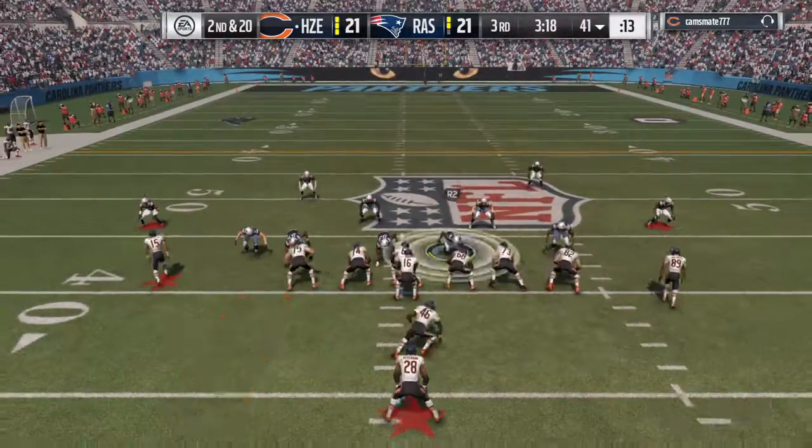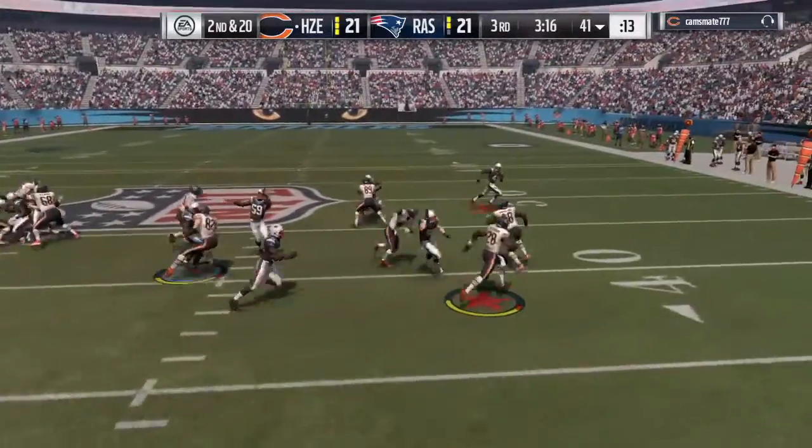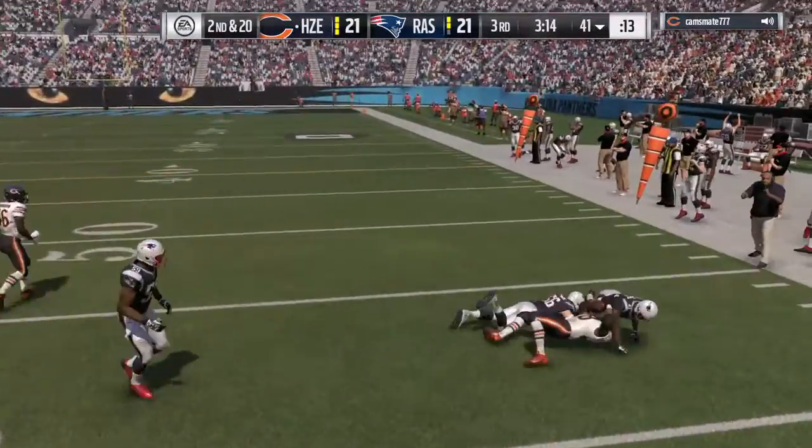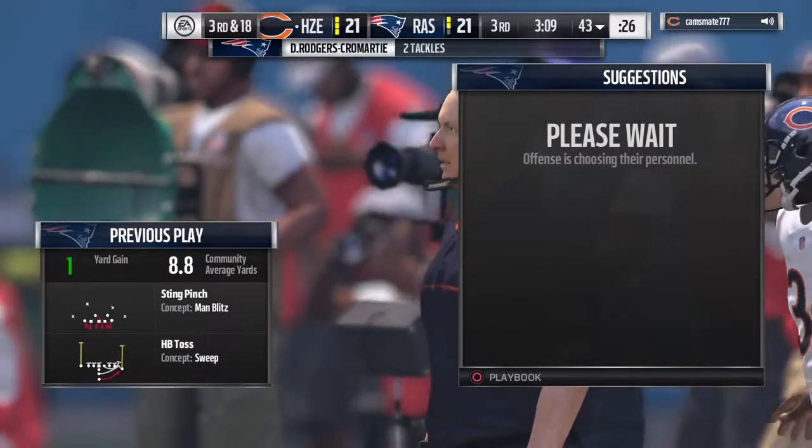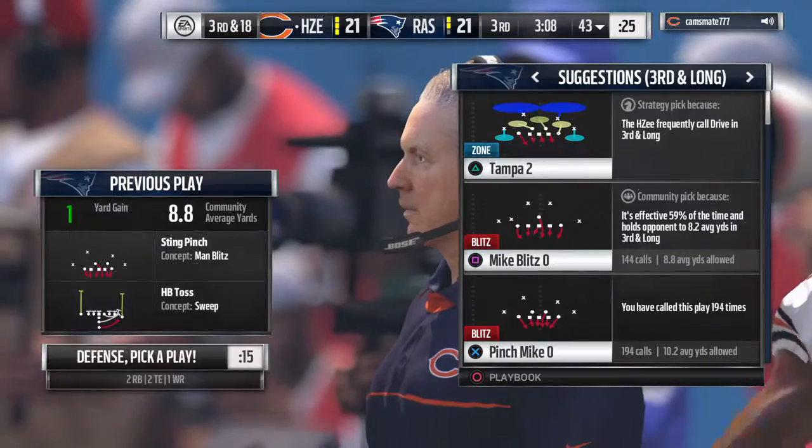They come out here in the eye. A 10th carry now for Peterson. And he will be brought down at about the 43 that time. And they only get a yard back there. They'll be left with a third down and long.